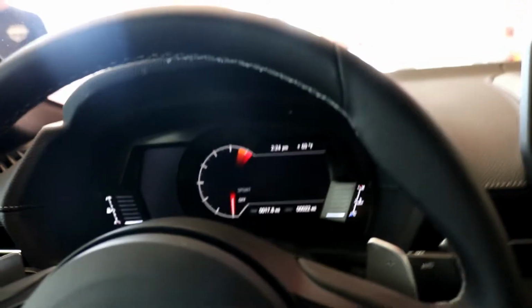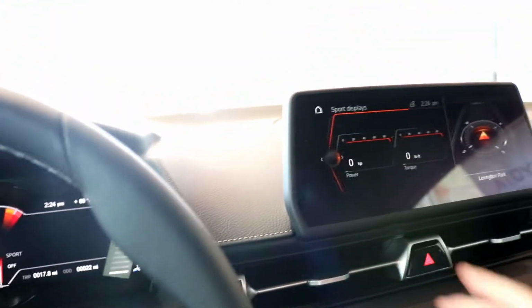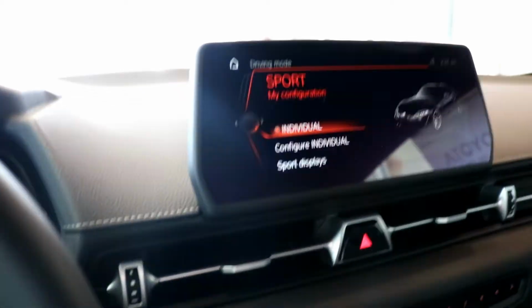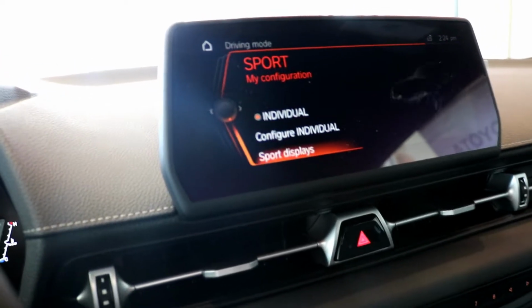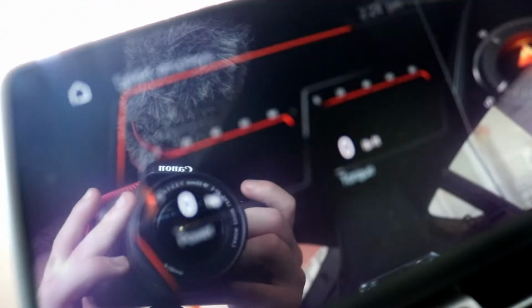So some other things about the car, it has a heads up display, which is a really thin bar that comes up right here. You can't see it right now, and it wouldn't really show up on the camera either way. But it also shows horsepower and torque. If you go into sport mode, there's a sports display, and you can go in here and get a horsepower and torque readout.